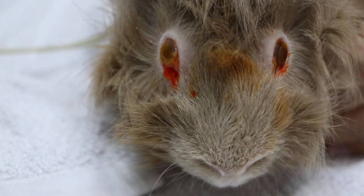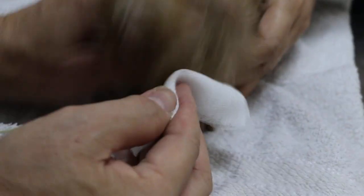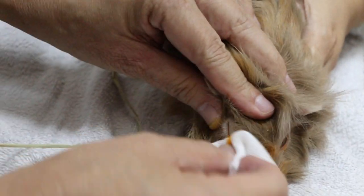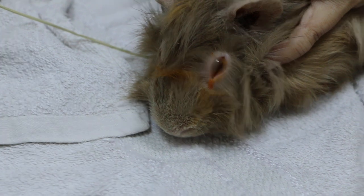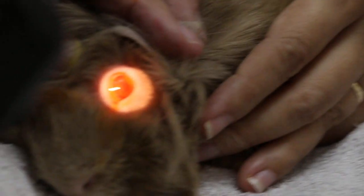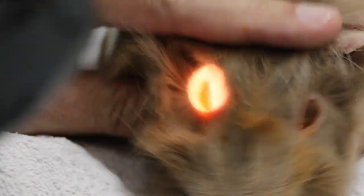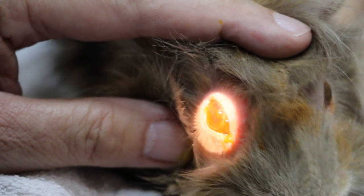Tissue. Appetite is good or bad now? Not so good because he actually lost weight. How long already has the appetite been poor? About maybe two months during this time. So what does he eat? Commercial food? Hay, pellets, fresh vegetables. Can he see or not actually? Can he see at night? I mean, he doesn't bang into anything? No.